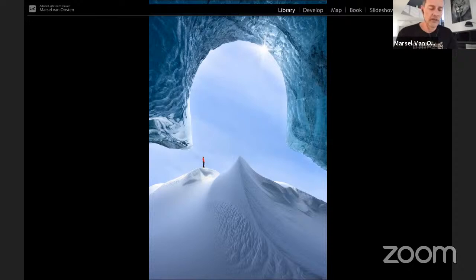But as always, with the images that are my personal favorites, the most important thing is that I know that it's unique. So there's not a second one like this.